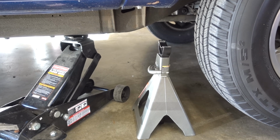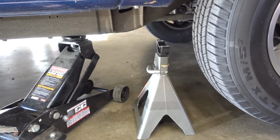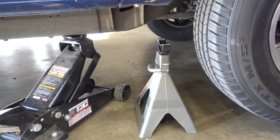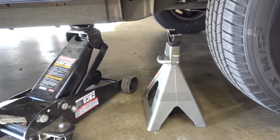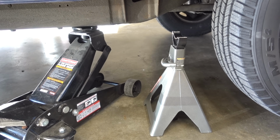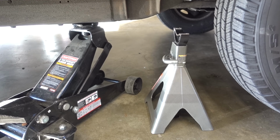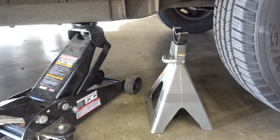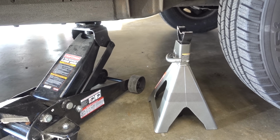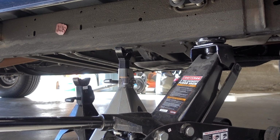How high do you jack the car? Well, that all depends on how low your car already is. You're gonna need room under there to work. I would say to jack it up as much as the vehicle manufacturer suggests. In my case, I'm jacking my car up pretty high, mostly so I can film what I'm doing, but also because I like to have a lot of room under there. Definitely check your owner's manual to make sure you're not doing anything wrong. Okay, we're gonna lower it down on the jack stand.